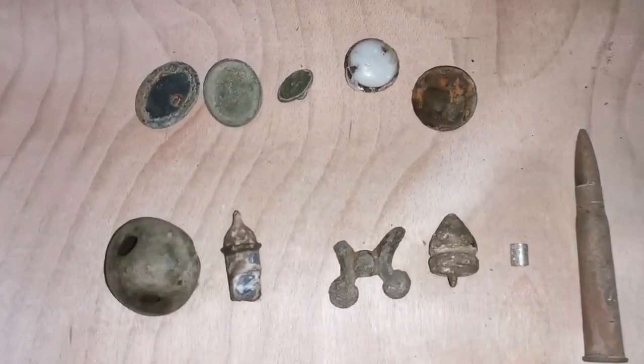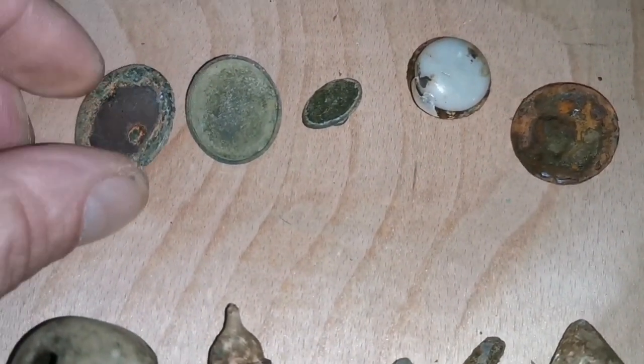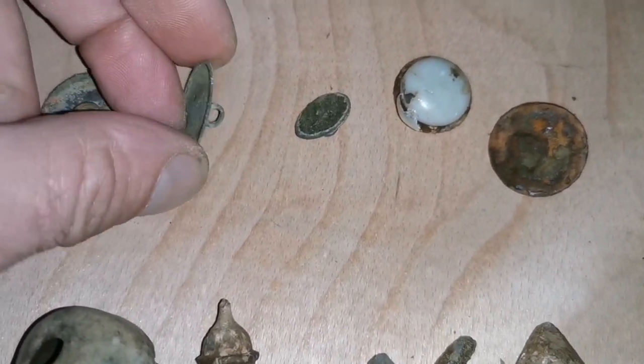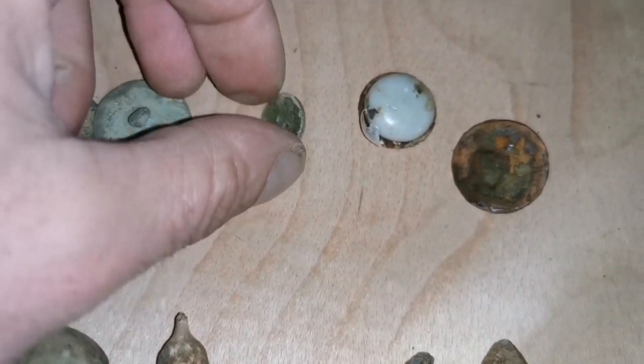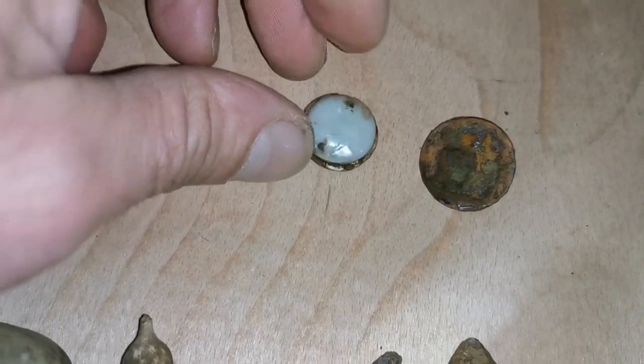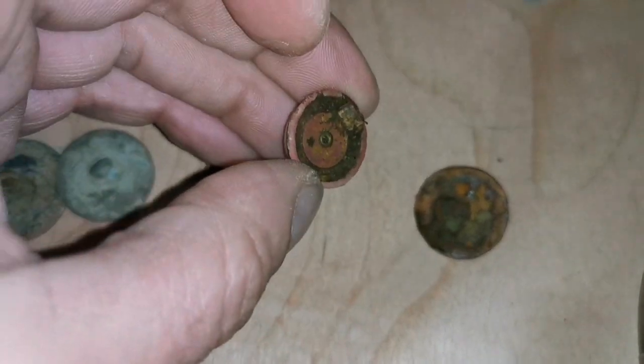So, I had five little buttons. A shiny one there. That was the one that had the bit of papery stuff in it. There's a little one, and this one had a silver plating. That's like a type of resin. There's a bit of gold plating around the side there, and quite a corroded one there. Anyway, that's those.